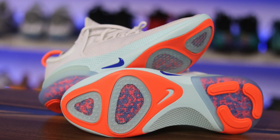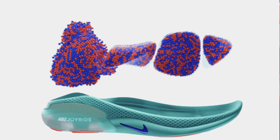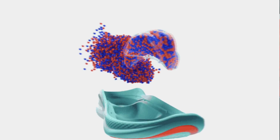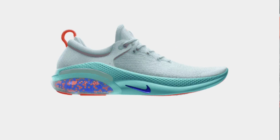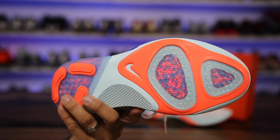Engineering the pods helps solve the problem of the beads migrating too much around the foot and becoming uncomfortable. With the pods though, Nike designers were able to create what they call a zonal tuning for each respective iteration of the Joyride. There are roughly 8,000 total beads in each of the running shoes. 50% of the beads would cover the heel strike, while only 5% will cover the toe.